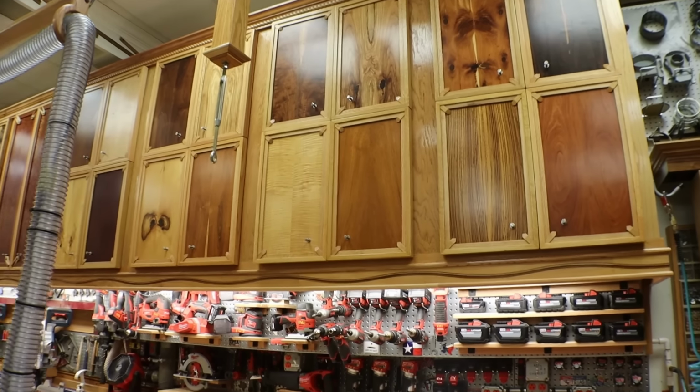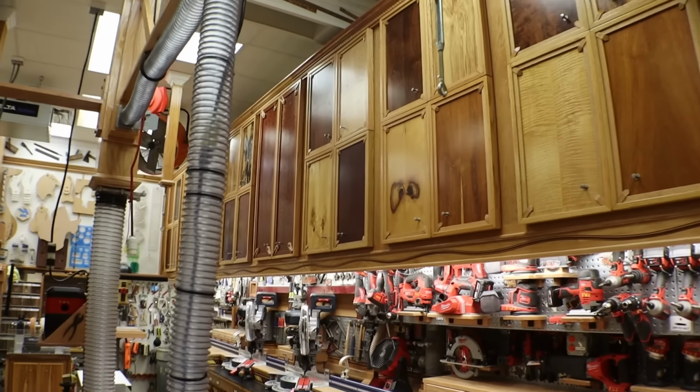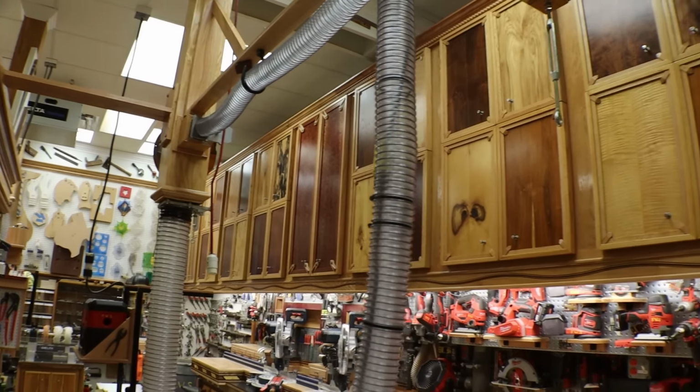Above the workbench are storage cabinets. I've got samples of book match wood panels. Each door has a different wood on it.